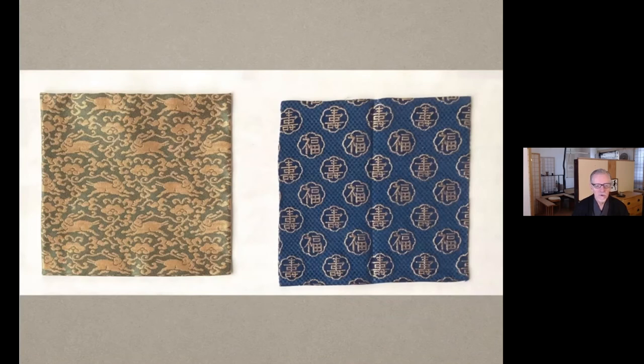Roundels, Fukuju. Those are the kanji, the characters, fortune and long life. And done in a rather more formal style because it's not brushwork. There are actually six styles of kanji characters. Three of them are brush.